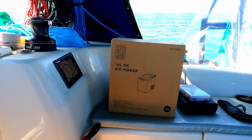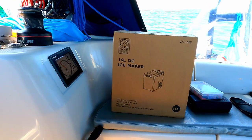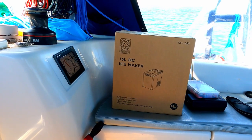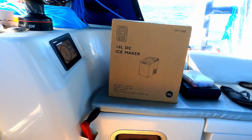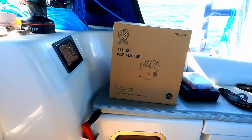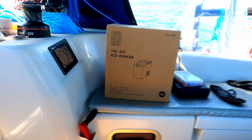Fortunately, Road Tech Marine in town had one of these little guys, a Brass Monkey. Look, it was working in the shop. We could see how the ice has been produced, looks pretty good. Smaller than the old one, runs off DC as well, so we're going to give that one a run. We've got to have ice, so that was very timely.